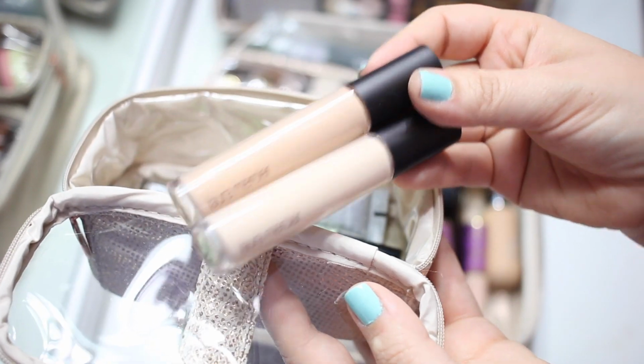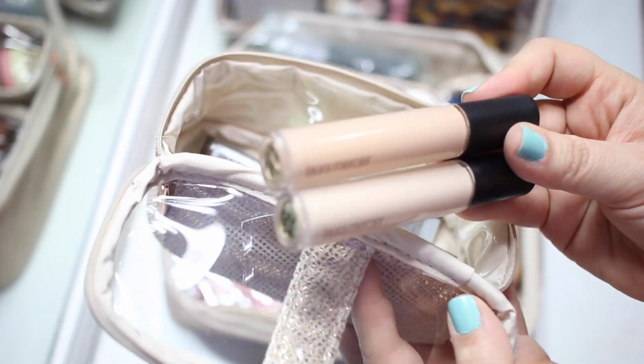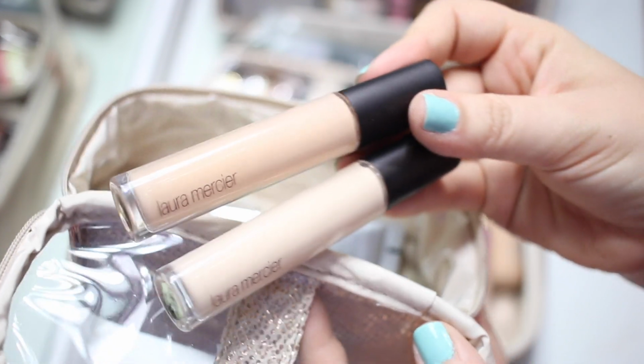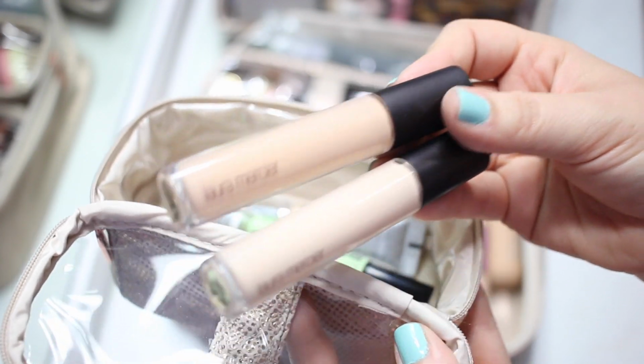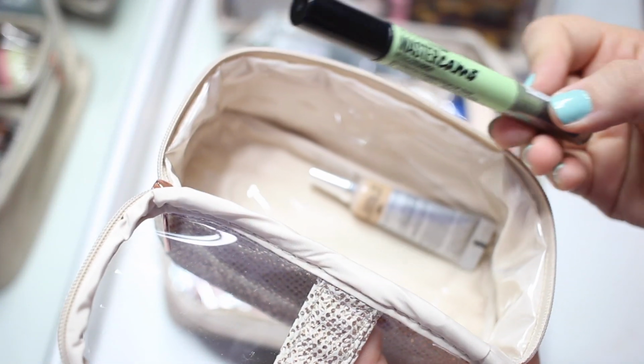The Laura Mercier concealer. This is a new one that came out and I'm really enjoying it. I mixed shades 1N and 2C for this one. And yeah, I know I can use this one for day and night, but I personally like this one for the daytime, and the Tarte Shape Tape just has so much coverage for the evening that I like it better.